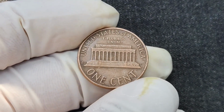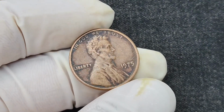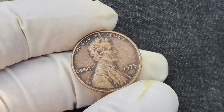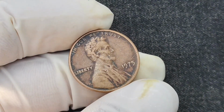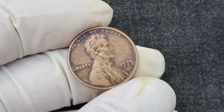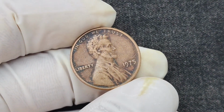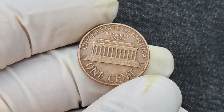The reason is simple. It's all about rarity. Pennies without a mint mark are considered error coins, and error coins, whether they're a double die, a misprint, or in this case, a missing mint mark, are coveted by collectors who love unique pieces. The 1975 no mint mark penny is super rare, and as a result, its value has skyrocketed.